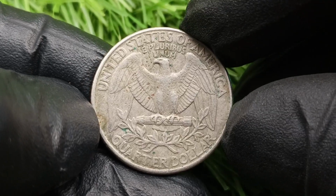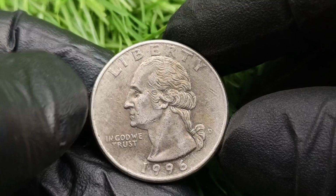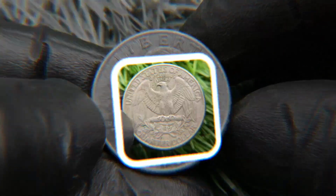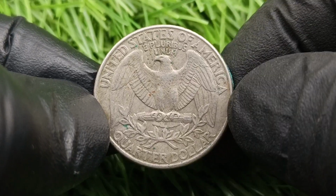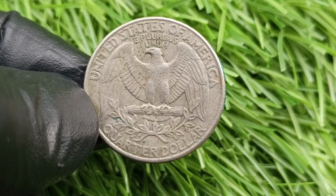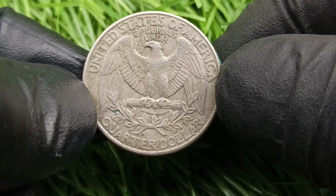By 1996, millions of Americans had grown up using this design, creating a strong emotional connection between the coin and the nation's history. Every 1996 D quarter therefore continued a tradition that stretched back through generations, reminding citizens of the leadership upon which the country was founded.